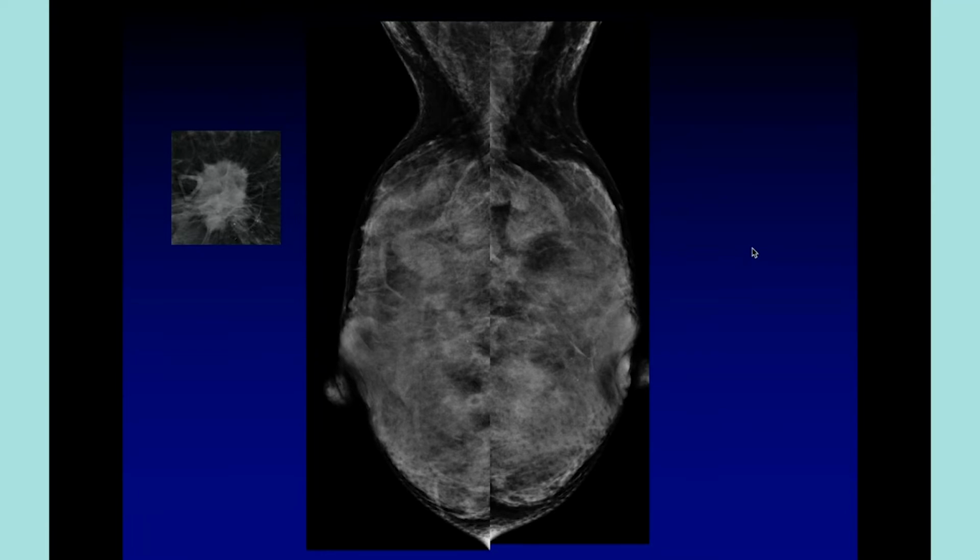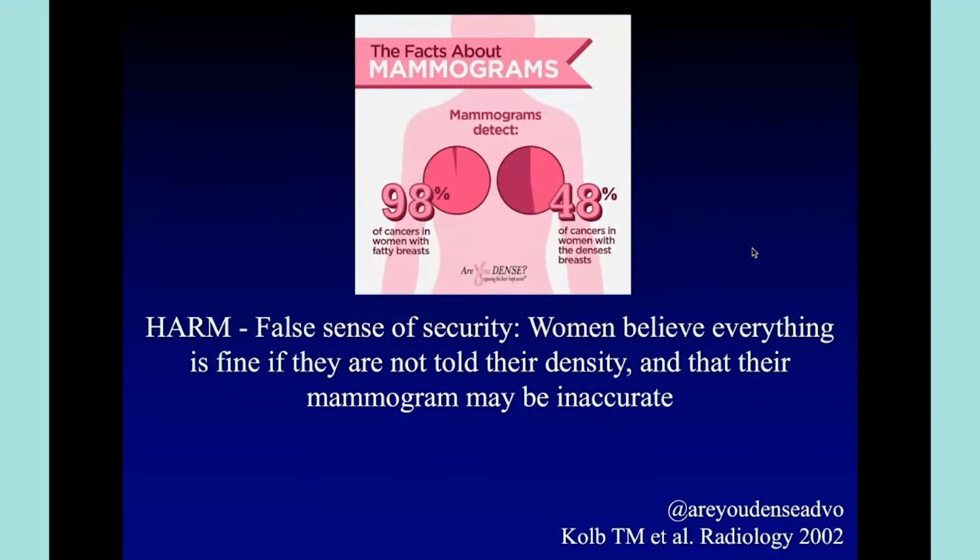And in fact, we miss 50% or so of cancers in women with category D breasts. Mammograms find about 98% of cancers in women with fatty breasts, but less than 50% in women with the densest breasts, even with modern digital mammography. Let that sink in. We miss over 50% in category D. So for women with dense breasts, it's potentially harmful for them not to know their breast density, because if they're told that their mammogram is negative, it can give a false sense of security. And you probably all know of women who ignored a lump because they'd recently had a negative mammogram. So a negative mammography is not always no cancer.